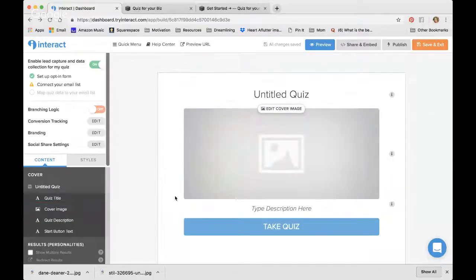Wow. And then it'll ask you, for this result, which list do you want to use? Once it has permission to tap into your MailChimp, it actually pulls the names of your lists into Interact, so you don't even have to go back and forth. But I will say that's one thing we didn't know the first time, and it was really frustrating. You have to set up your list first, then build the quiz.